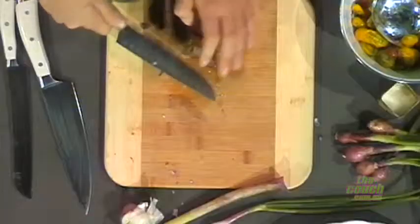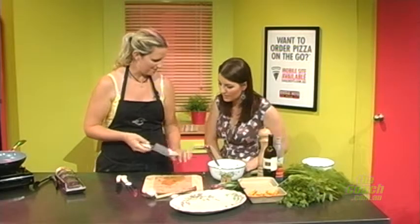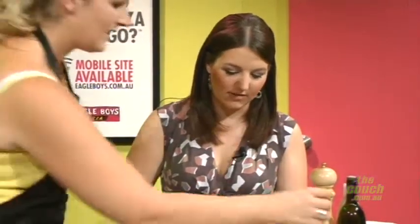Exactly. I don't use garlic presses at the cooking school. I get everyone to do it this way. And then on the other side, you've got gorgeous garlic puree. Gorgeous, and a little bit of salt in there as well, so you don't need to add any more. There you go. Beautiful, excellent. I'm stirring that in, right? Give it a bit of a stir.